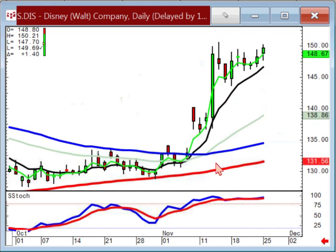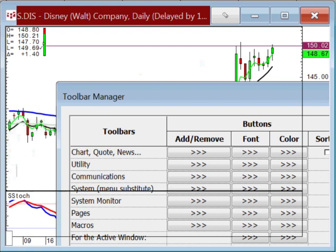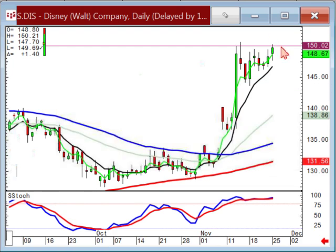Disney I should have put on here. I guess they reported that Frozen 2 did some massive number over the weekend. But get ready to buy this, you can see there was a huge fry pan bottom. Now you got your classic J-hook pattern setting up.